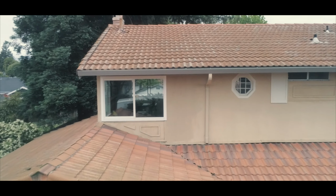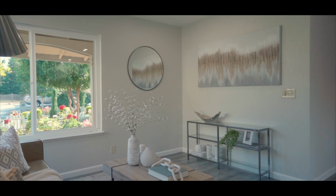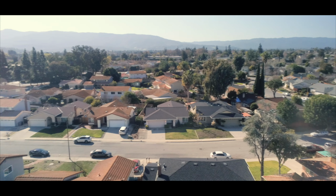It's always important to talk about capital upgrades in this house. And one of the things that was really nice, the builder put on a tile roof, which will virtually last forever. Some of the windows have been replaced with double-pane windows and there's central air conditioning.